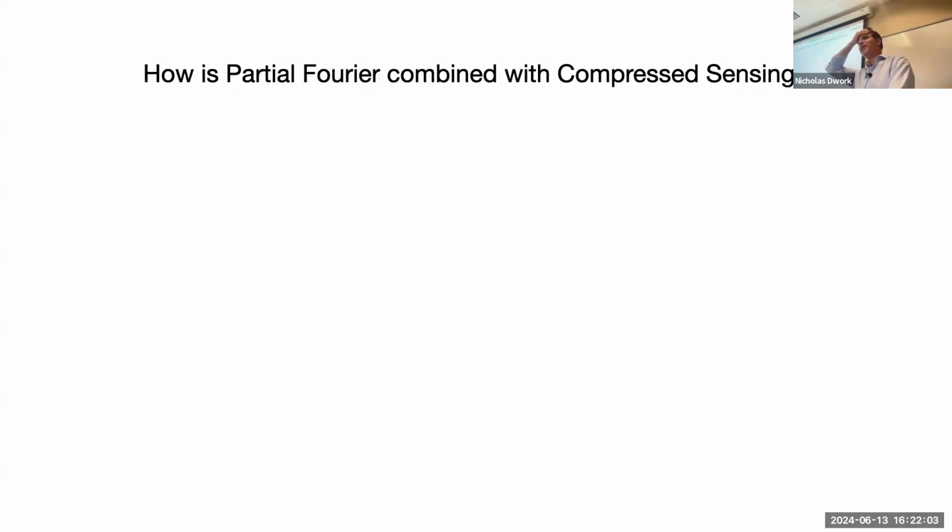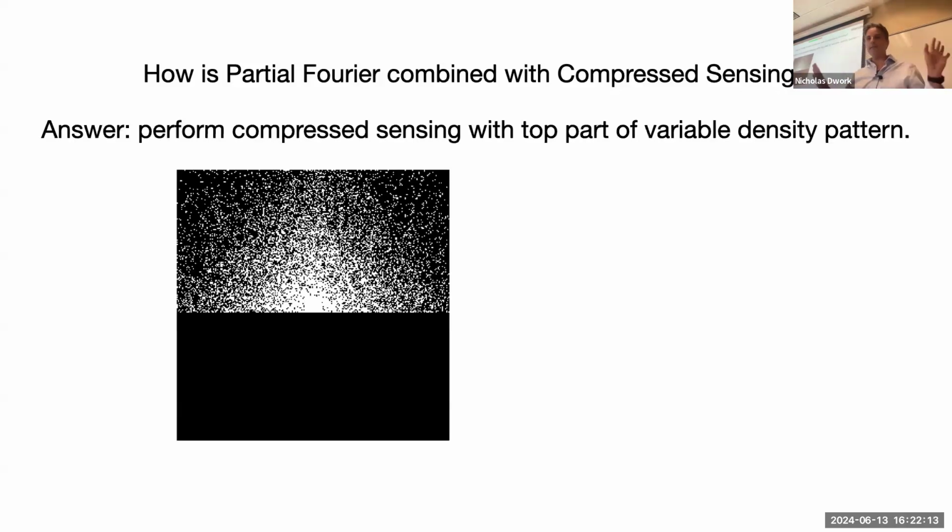So how is partial Fourier, this idea that we could collect slightly more than half, combined with compressed sensing? What's the state-of-the-art method of combining partial Fourier with compressed sensing? They take the variable density sampling pattern of compressed sensing, right?